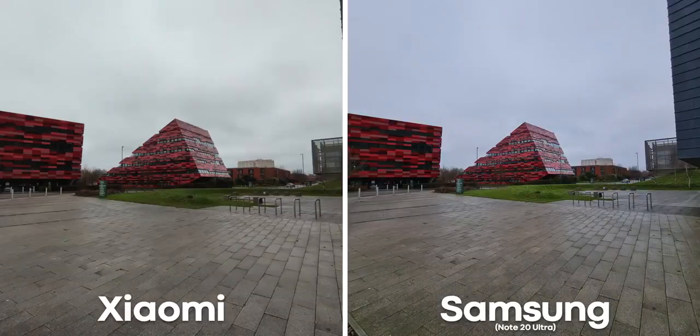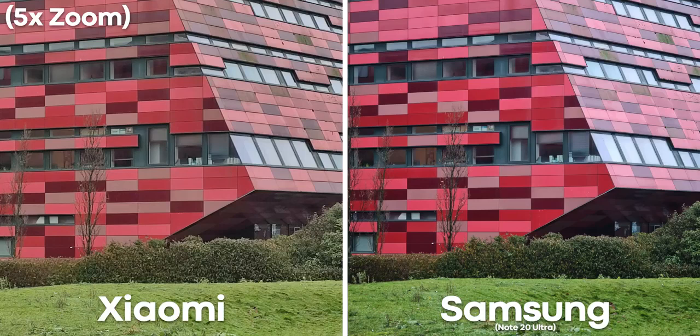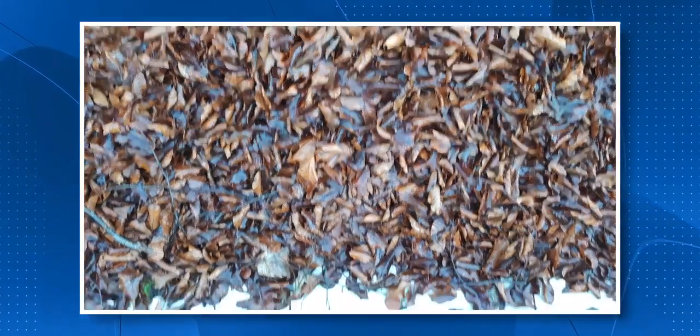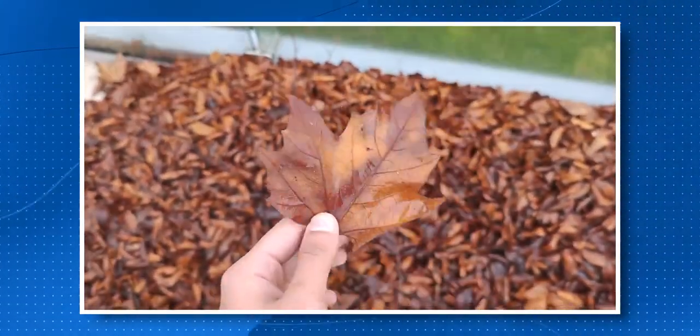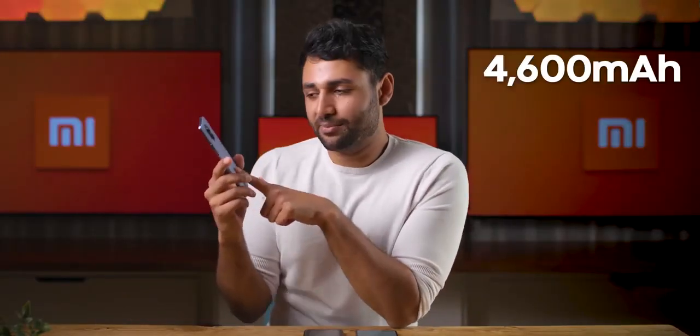There is also an ultra-wide camera here, and there's little more to say about it apart from the fact that it's fine. But two things are lacking. Zoom, this thing kind of sucks at it, and video consistency. It seems to shift color and exposure way more drastically than it should be doing as your subject makes slight movements. Oh yeah, and the battery capacity is 4,600 mAh.